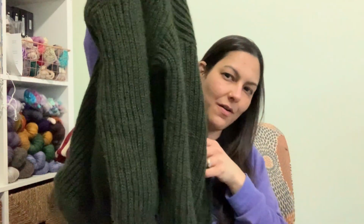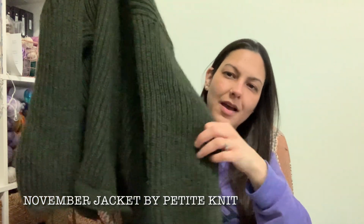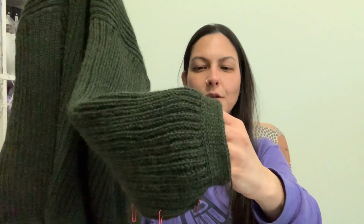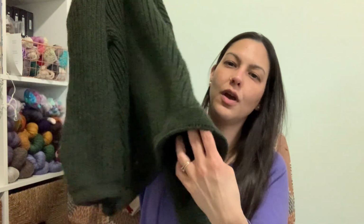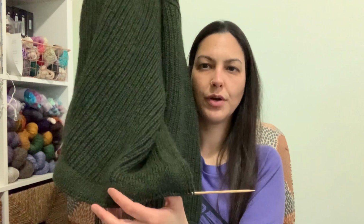I have been working on an old one. I have been very, very actively working on my November cardigan, and I have 2 sleeves, and I did bind them off. I still have to take out my markers and everything, but the bind off is done. So my sleeves are both done. Right now I'm working on the last little border bit. So I still have a little more to go.